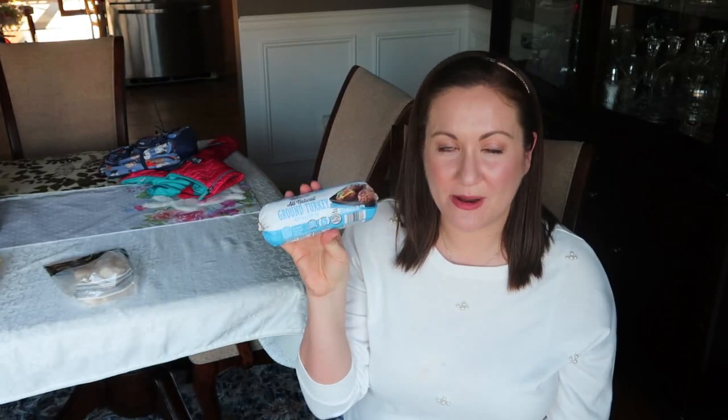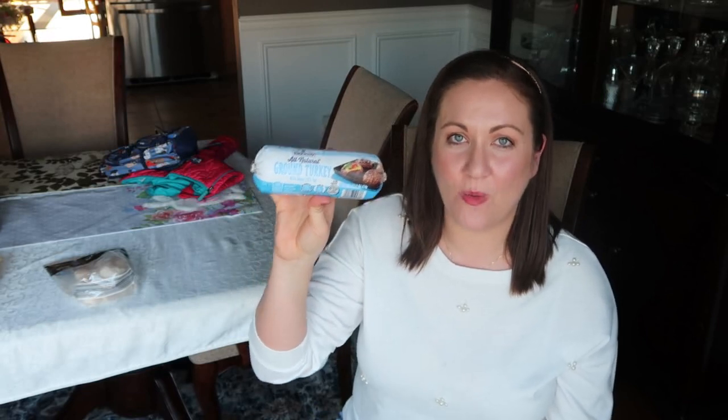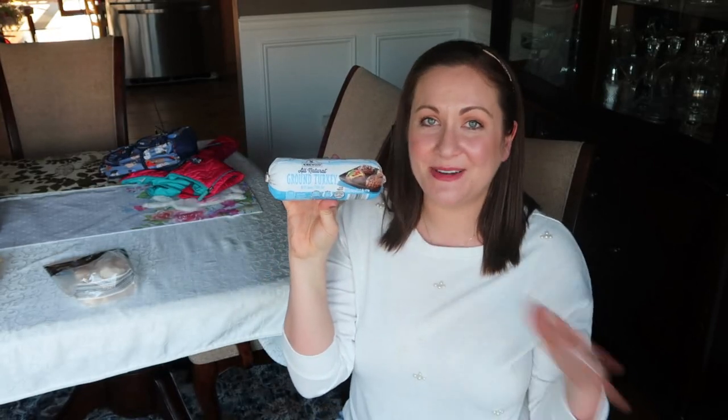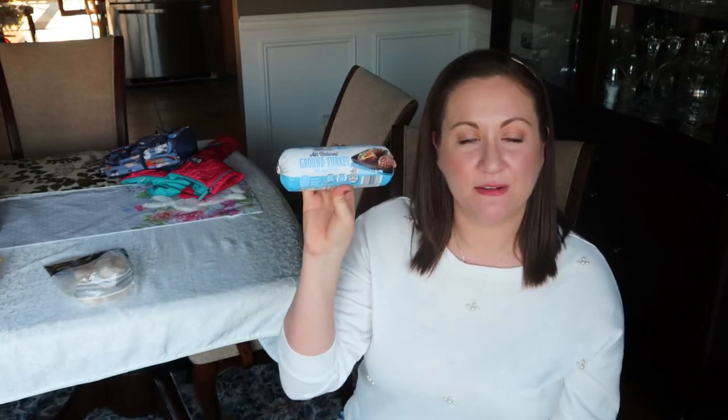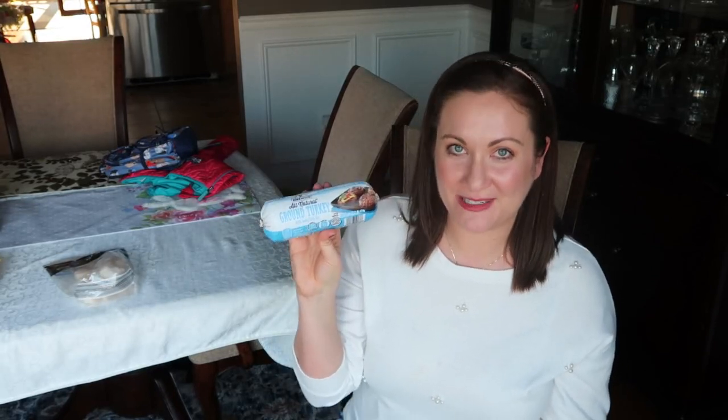But the fact that it comes frozen means that it's way cheaper than buying it fresh, and this 1 pound of turkey is only $1.99. I mean, that's seriously crazy, such a bargain. $1.99 a pound for ground meat is really inexpensive, at least where I live in New York. So this saves me a ton of money by buying this frozen ground turkey as opposed to fresh.